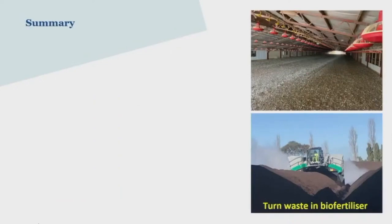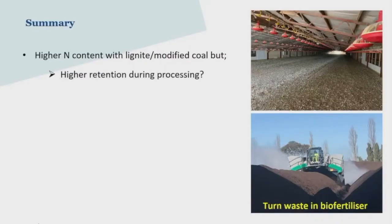So I guess in summary, we showed across the board that we get higher nitrogen content with lignite, dewatered lignite and modified coal, but we really haven't had any opportunity to get out into the system yet to work out, well, okay, we've got more nitrogen, but do we lose it during subsequent processing, co-composting or application to land? We're not really sure about this retention pipeline. And I guess ultimately we need to get that nitrogen back into a plant if it's going to be any benefit. So that also is not tested at this stage.